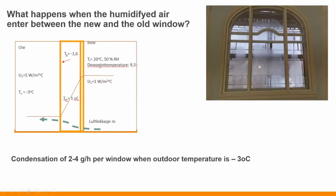So the air is pressed out here, and the temperature here, when it's -3 outside, this is just a calculation, then we have 1 degree here. So this means that you get condensation because of the heat loss, because there's a lot of insulation in this window. You get a drop in the temperature here, and you get condensation here and on the surface. So you might get, for example, between 2 to 4 grams per hour when the temperature outdoor is -3 degrees.